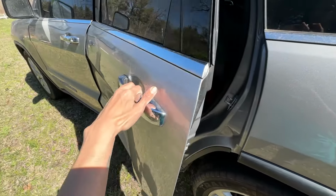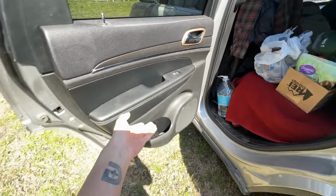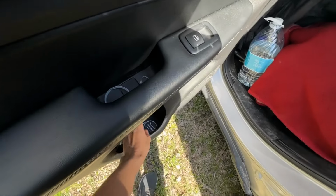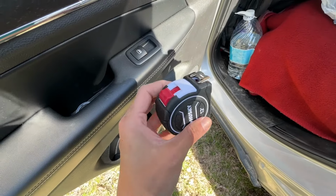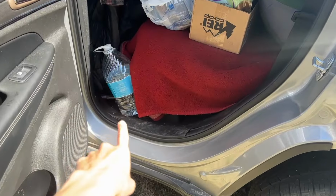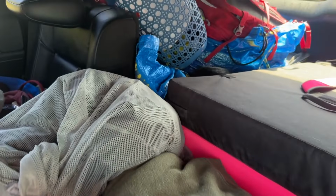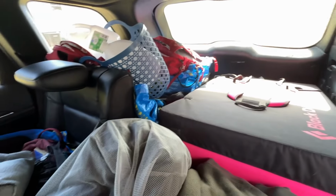Now we come around to the back driver's side, and let me just start from the beginning. So we have a tape measure here. I know, maybe that seems insignificant, but it's not. Everything in a small space really matters. All the stuff that I have and where I put it is very particular. That tape measure lives there. It doesn't live anywhere else. Then I've got my water, which I do just have this one, but I refill it basically. So over here, am I getting ahead of myself? I don't know.